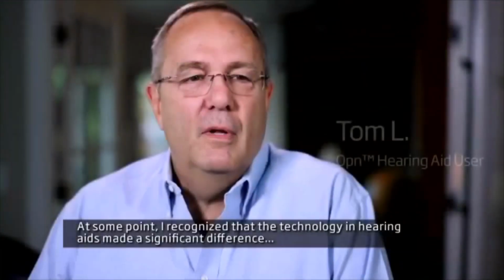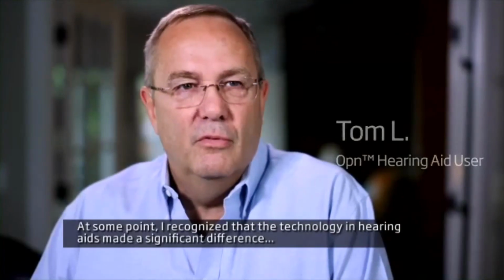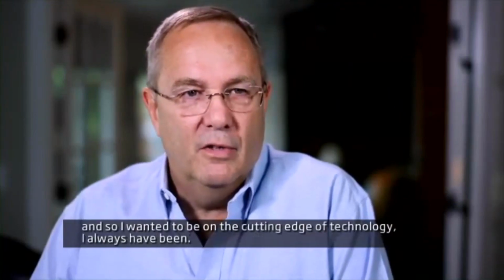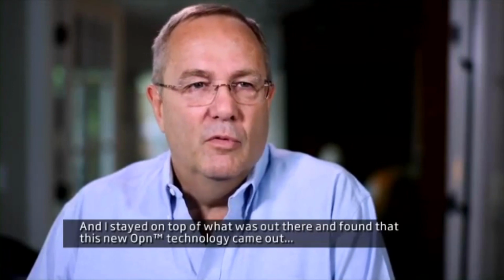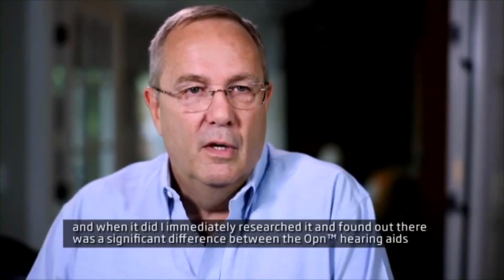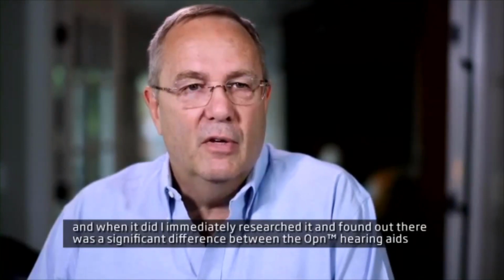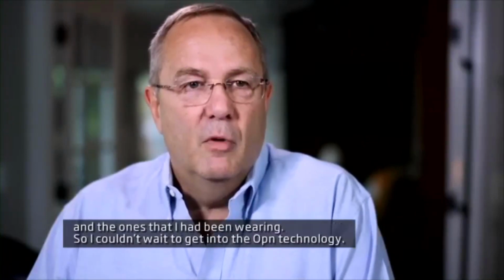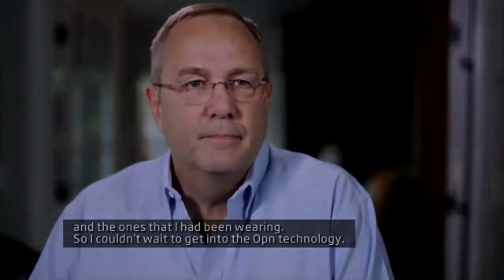At some point, I recognized that the technology in hearing aids made a significant difference. And so I wanted to be on the cutting edge of technology. I always have been. And I stayed on top of what was out there and found that this new open technology came out. And when it did, I immediately researched it and found out there was a significant difference between the open hearing aids and the ones that I had been wearing. So I couldn't wait to get into the open technology.